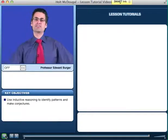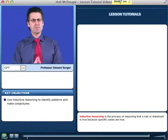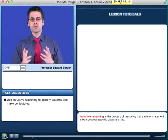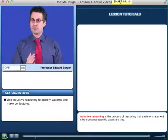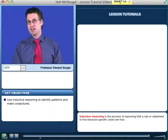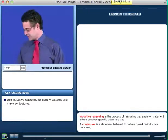Now we're going to use inductive reasoning to make conjectures. Now conjectures, which in some sense are very educated guesses as to what we think might be the situation, are probably one of the greatest parts of mathematics. Certainly creating conjectures involves some of the most creative aspects of mathematics, and probably my favorite part of math, because to generate new mathematics, we first have to make conjectures. Make educated guesses. Let's take a look at some examples.